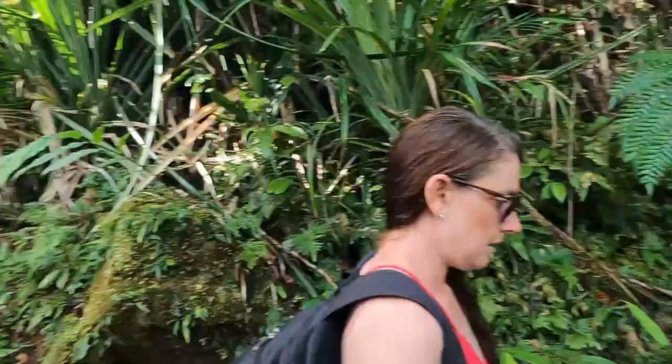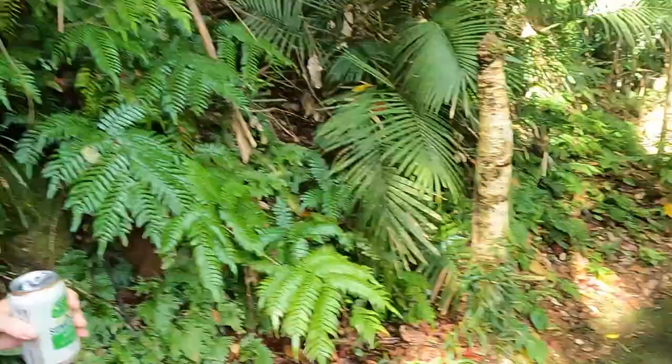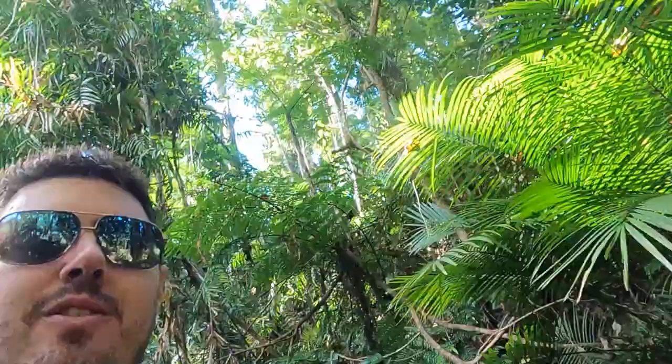What a cool walk, eh? What a cool place in general. Yeah, sweet, like a bitumen path through the rainforest. It's all about a 5 or 10 minute walk from the camping area, which is free, can't argue with that.